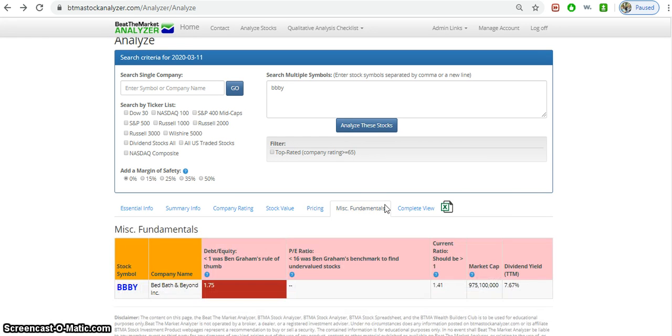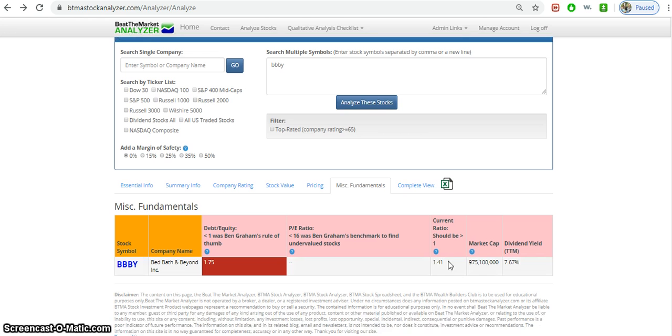Okay, miscellaneous fundamentals. This looks more at the balance sheet and tells us about the financial strength of the company. So the debt to equity, we want to look for less than 1, and this has greater than 1, meaning that it has more debt, so it owes more than it owns. So this is a warning sign here too, not financially healthy in the long run. Current ratio is okay right now, but you know, it's at 1.4. We look for greater than 1. So in the short term, the company seems okay. They have enough cash to pay off short-term liabilities, but in the long term, not very good here. PE ratio doesn't even register because of the negative earnings.